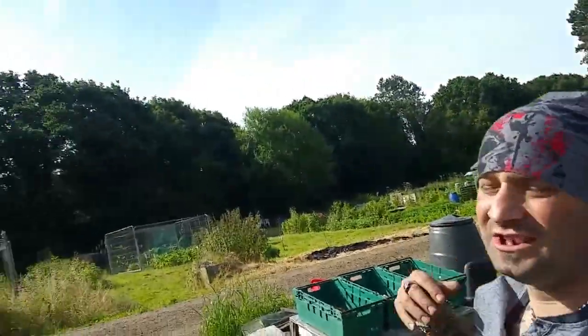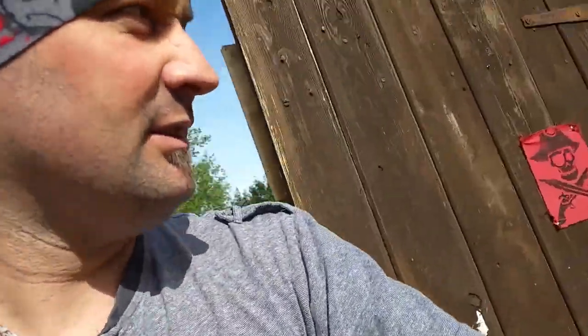Baggy clothes because it's sunny hot day. Got this on to protect my bald head from burning. Yes, I probably do look a little bit like a pirate. The bone structure and everything, you know what I mean?